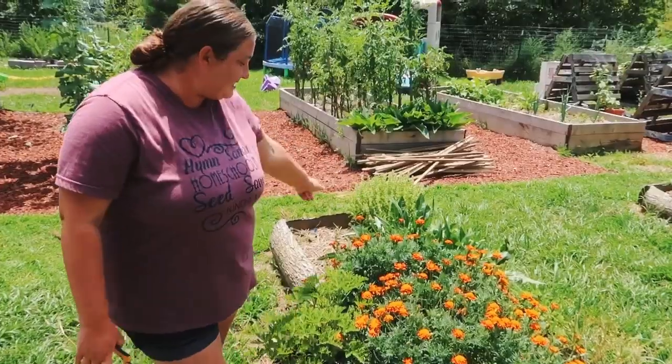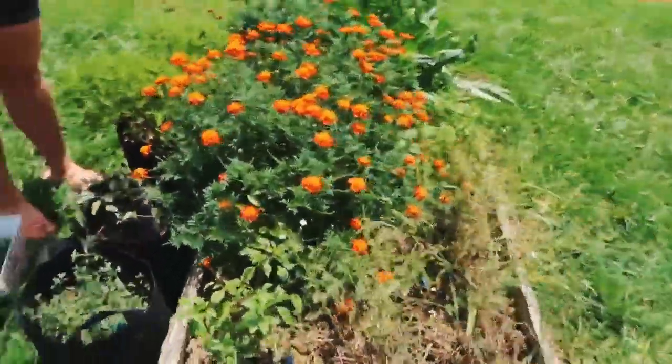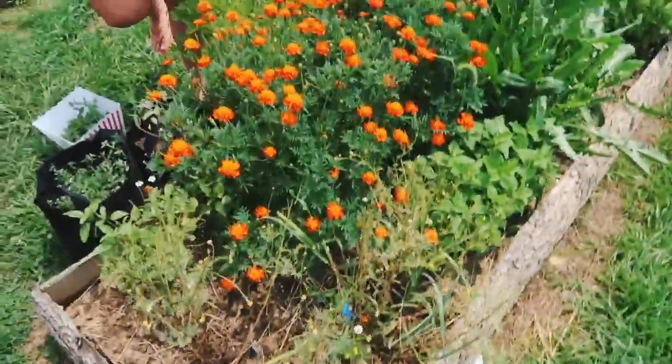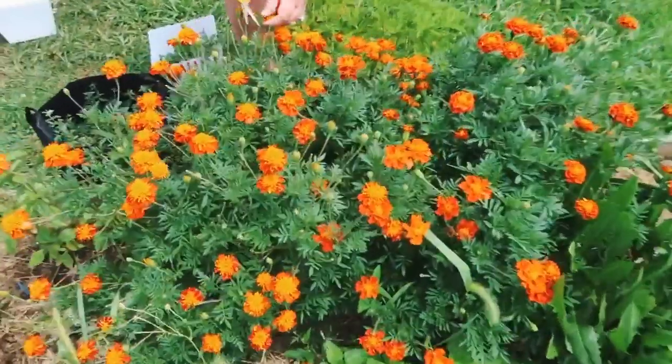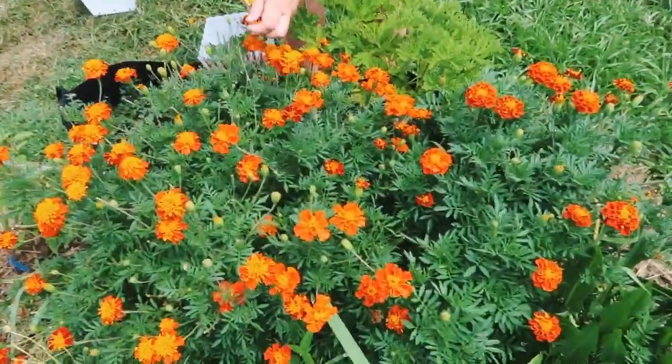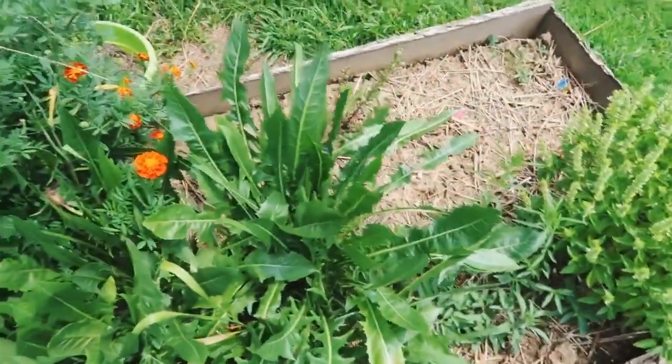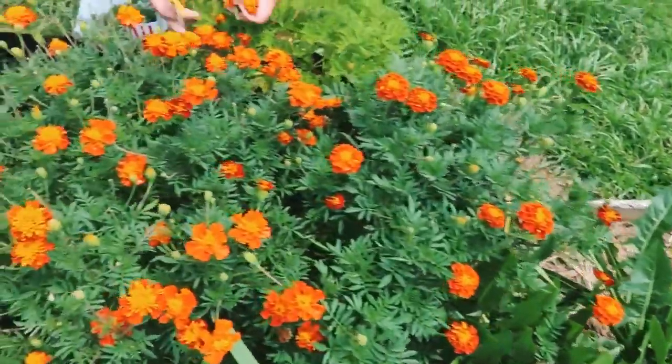Basket time. All right, so this is my tea garden. There's not much that needs to be harvested here except for more of my marigolds. So I'm gonna harvest those. And I have many videos on what I do with these, so you will not be left out there. Just go back and find them.